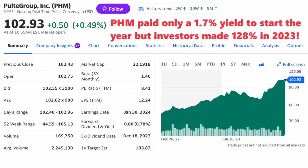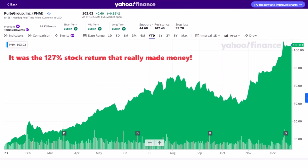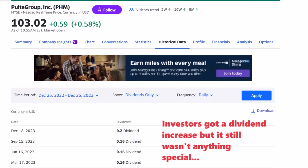But we're not just buying the highest paying dividend stocks because those aren't always the best. For example, Pulte Group, ticker PHM, was the best dividend stock in the S&P 500 last year, producing a 128% total return, even though the dividend yield was just 1.7% to start the year.